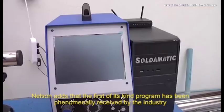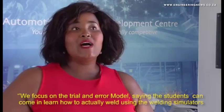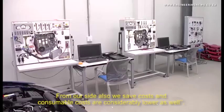Nelson adds that the first of its kind program has been phenomenally received by the industry and that the center is currently looking into expanding augmented reality simulators by acquiring a spray painting simulator. We focus on the trial and error model, saying the students can come in and learn how to actually weld using the welding simulators before we send them into the practical area. From our side also, we save costs, so consumable costs are considerably lower as well.